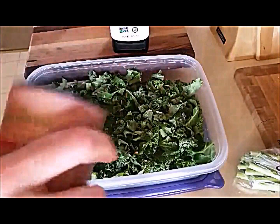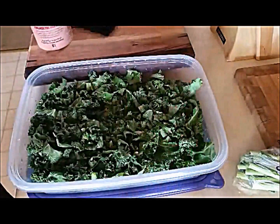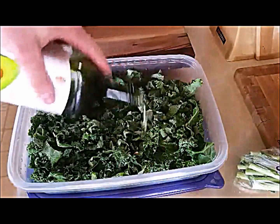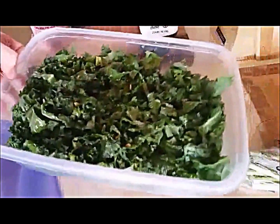So add all that stuff. A little bit of salt. You can go back and add more later if you want to. Oil. I'm using avocado, but you can also use olive oil. And that's it. Now, we're going to get the lid on there.